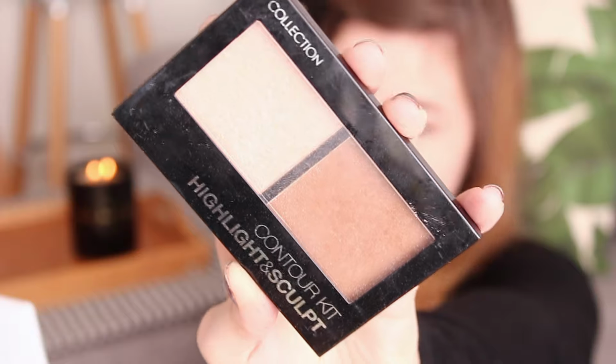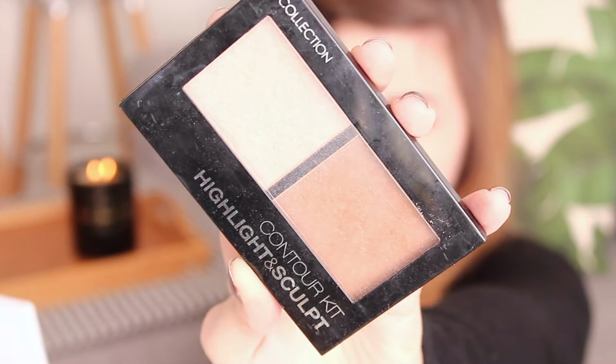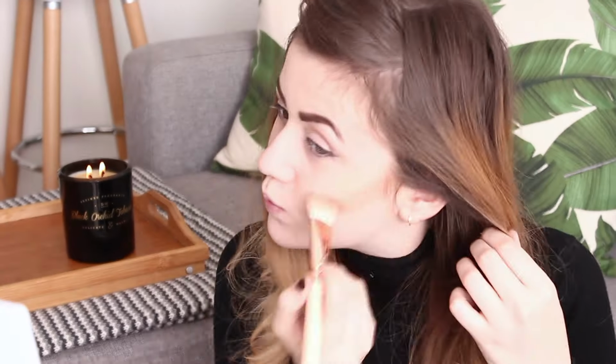I then have the Collection Contour Kit. This is the best thing I picked up. I've been using this every day since. I have the Anastasia Beverly Hills contour palette, and I also have the Revolution dupe for that same palette, which I absolutely love, but I've been using this so much more because it's so much more compact, and it's also got the perfect shades. This is such a perfect contour shade for pale skin.